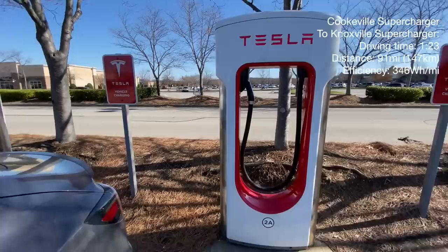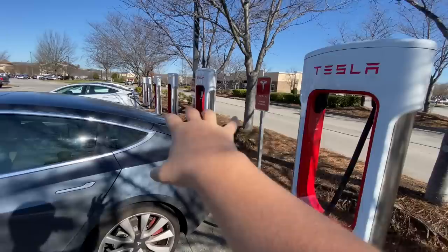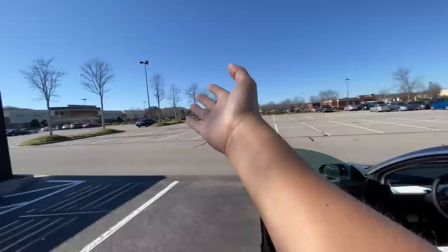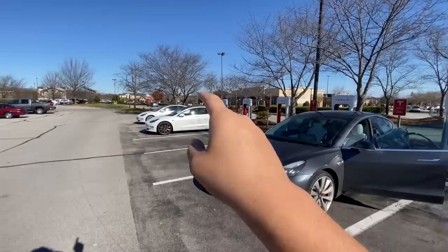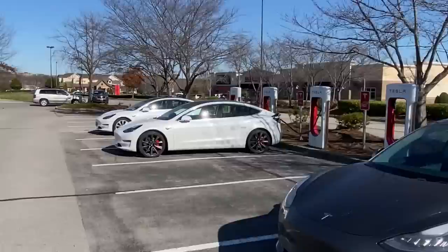Welcome to Knoxville, Tennessee. I feel like I'm back on my local network. I come here often because the Dragon is like an hour this way, not even. Anyway, car is looking good. The wheel is definitely still bent from the flat tire. Man, the new gray performance wheels look so good. Anyway, let's get this thing juiced up enough to get to Asheville.